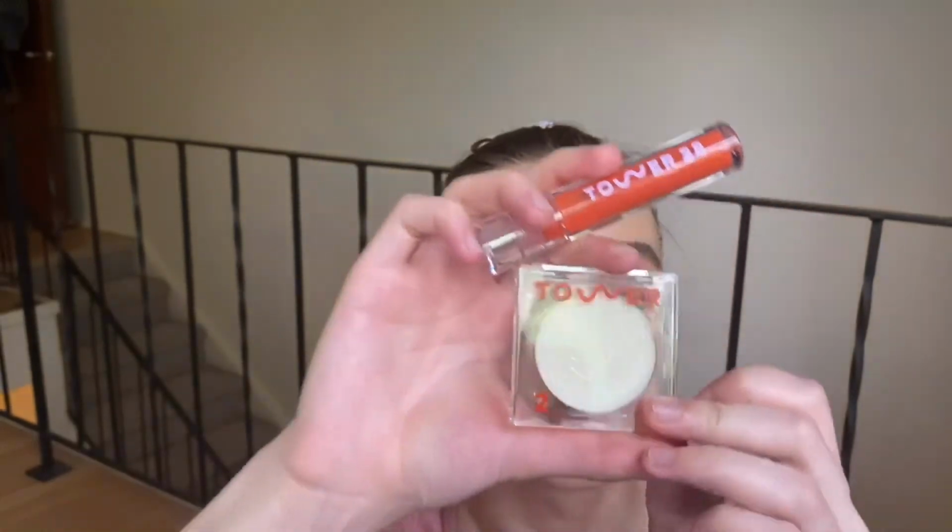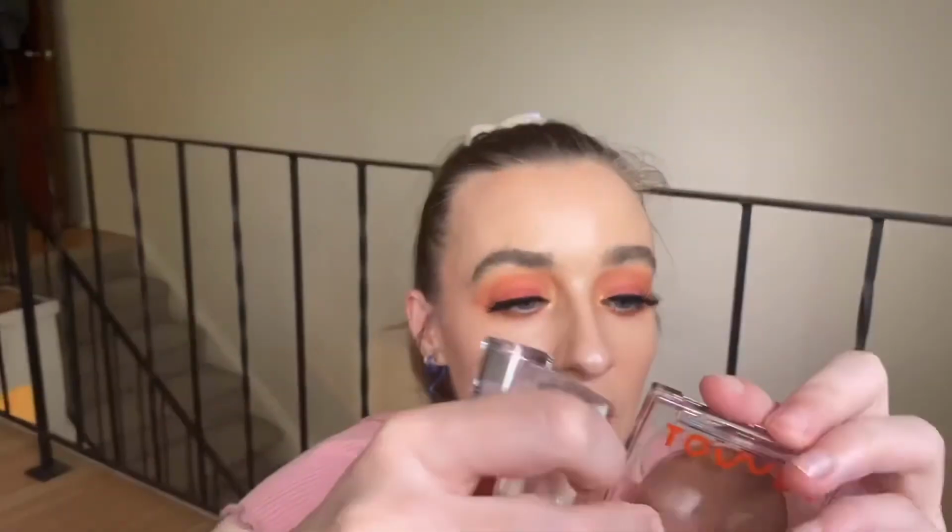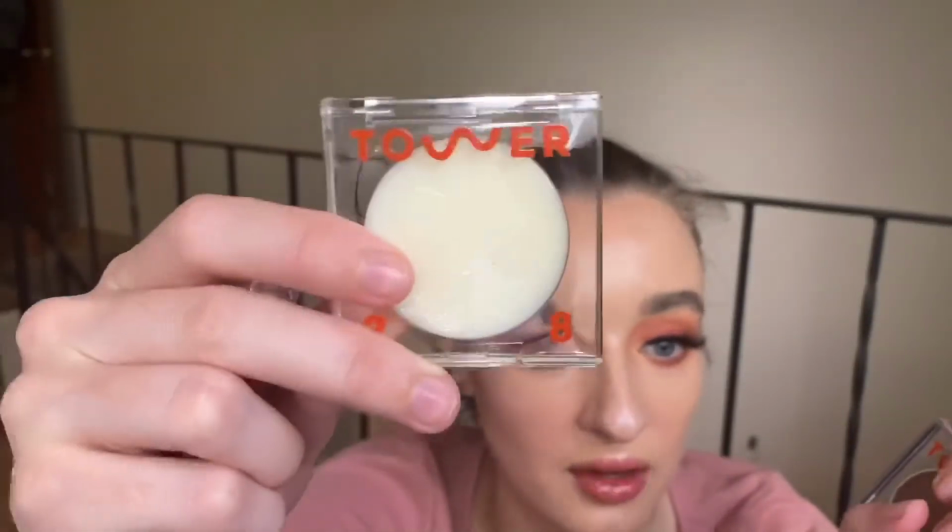So these are the Tower 28 products that I tried. I used the Bronzino in West Coast, the SuperDew that doesn't have a shade, and the ShineOn Lip Jelly in the shade Fire. All of the products are absolutely incredible. They also have another bronzer shade that's for darker skin tones, which I think is amazing that they have that. And again, be mindful with their SuperDew that it can kind of take off the base you have underneath, so just be really careful if you're going to be using this with makeup. But even just for an everyday natural dew, which is what I'm looking for, it's gonna be incredible.